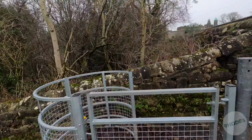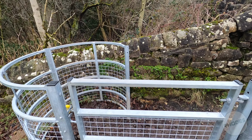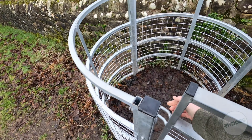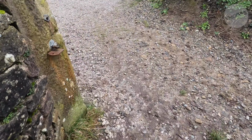walking all the way to the end, again to this brand new kissing gate, which is again entering the Stonyhurst grounds. So I'm going to enter and go through here. This has been newly fitted, so I'm filming this in January 2022. I think that's probably been in about 3 or 4 months.